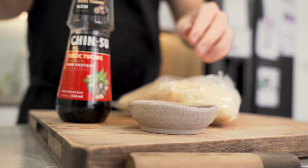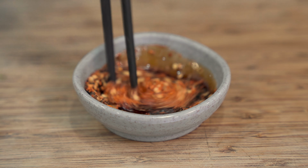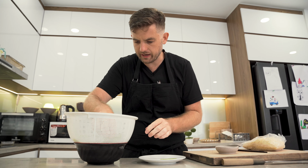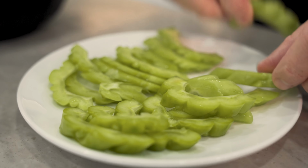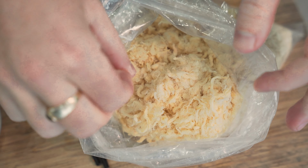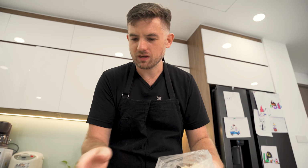Now, the sauce. Really simple. Soy sauce, chili sauce, and a little more heat with some chili flake. To serve this, it's super simple. You just lay it out. I'm just trying to separate the fat ones from the thin ones so we can try both and see which one's better. So here's the pork floss that we got at the market, and I bought a lot of it. It's like pork cotton candy. It's pretty awesome. So we're just gonna put this on top.